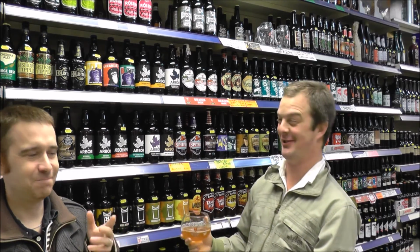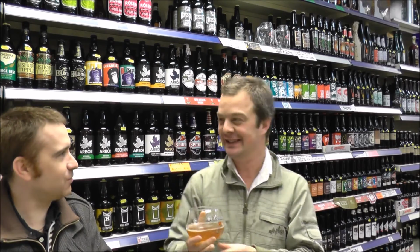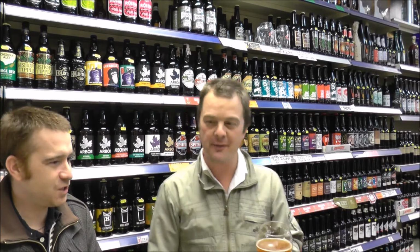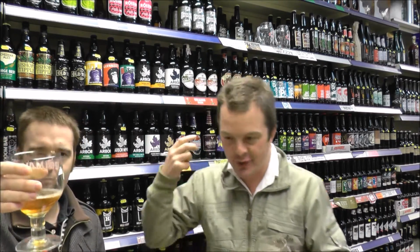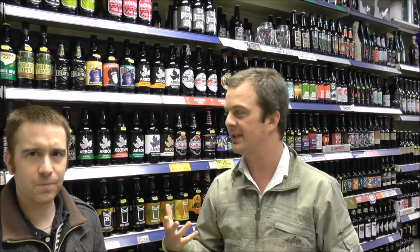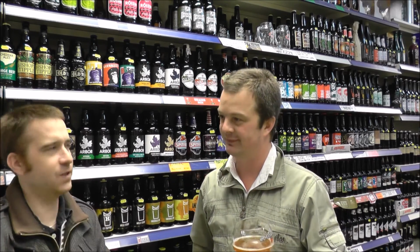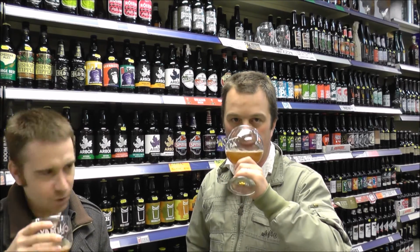Oh, licorice. That was it. There's something of the stout. I couldn't quite place it. It was either coffee or licorice. Maybe there's a bit of coffee in there as well. How has he done that? I think that is so resinous, so hoppy. There's such an amount of hops in this beer that it's made it that bitter that it's almost licoricey. You don't get the licorice on the nose.